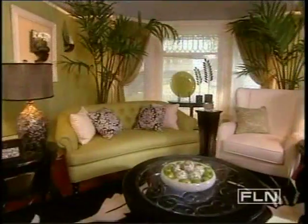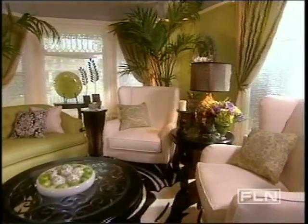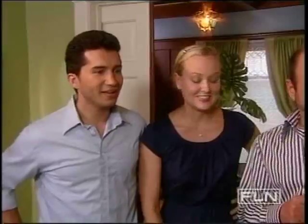Wow. Oh, this is fantastic. What do you think? The colors. I love it. Yeah. Everything. I love everything. The furniture, the colors, it's fantastic.